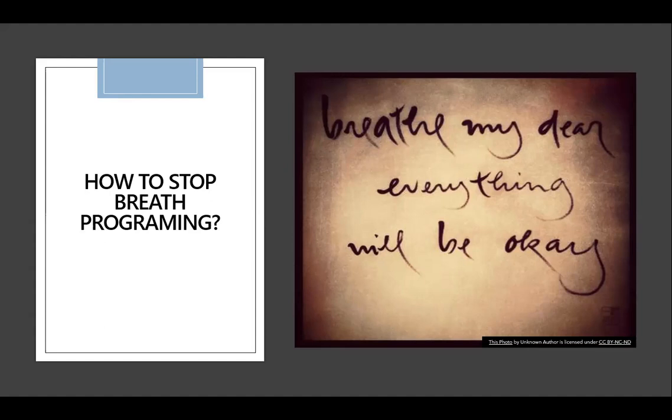Everything will be okay. What you need to do is, if you receive stressful information, if you receive happy information, you want to be in a space where you're in a state of bliss, all you have to do is just breathe. Don't stop breathing. Just breathe. So take a deep breath and breathe out. Breathe in and breathe out.